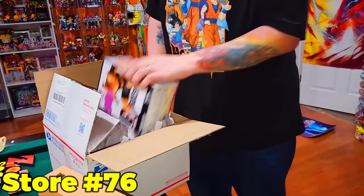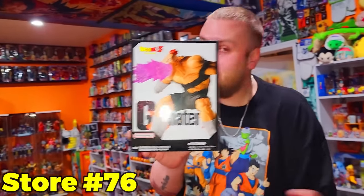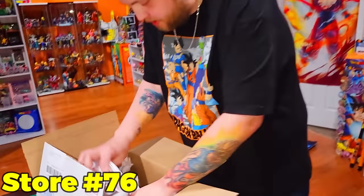Speaking of stuff before it comes to the U.S., look at that. Raccoon blasting out of his mouth. This is not even going to be here for I don't even know how much longer, but hey, some dude's got the connections and I'm always willing to pay for him. That is sick right there. Love it. Is that all of those in here?